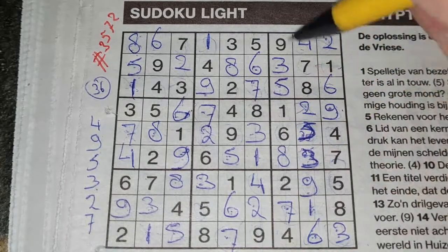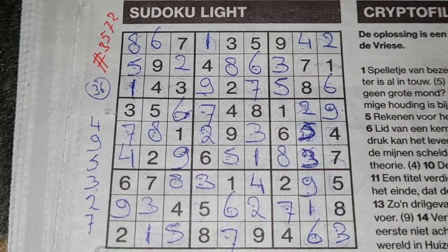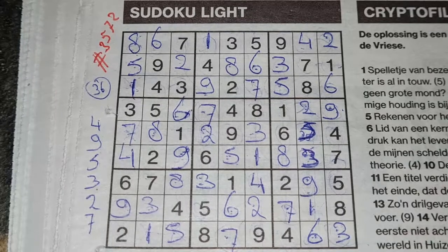Yes, finished in 40 minutes. Wow, could be faster, but I've managed to solve this. And I like this one, yes, I really do.